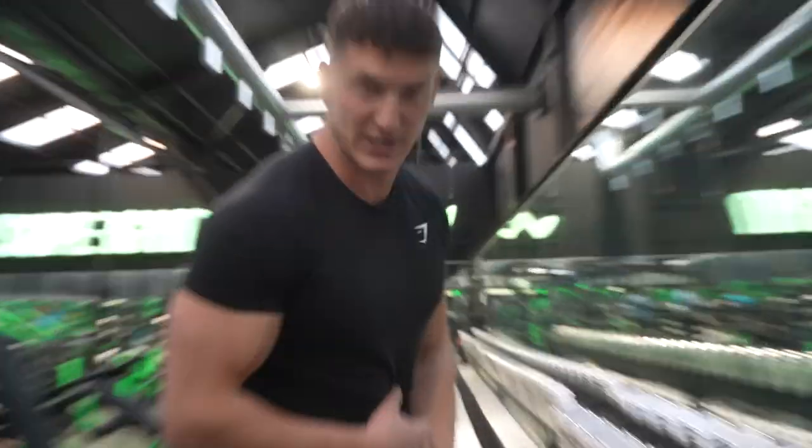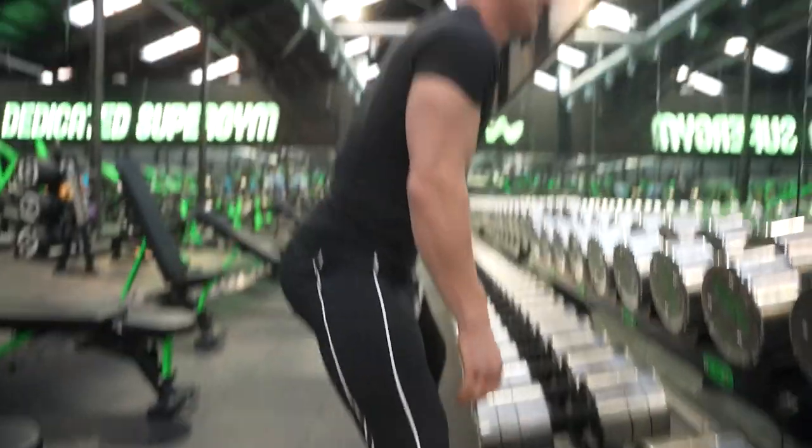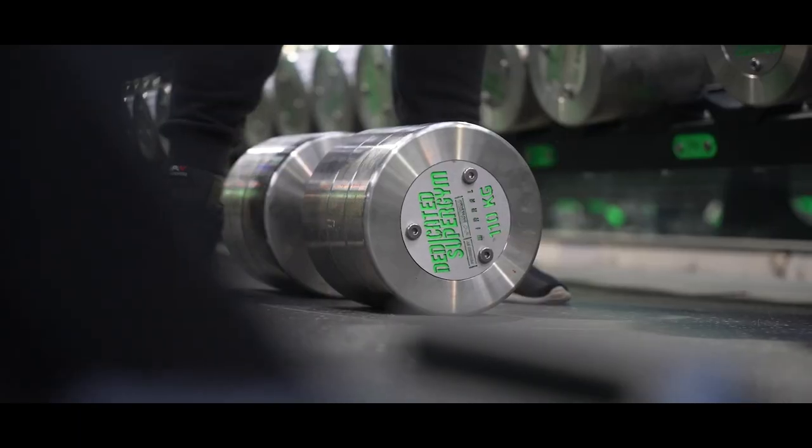I've honed a chest-supported deadlift technique. It's quite effective. Impressive. CJ, put your hand here quickly. No.